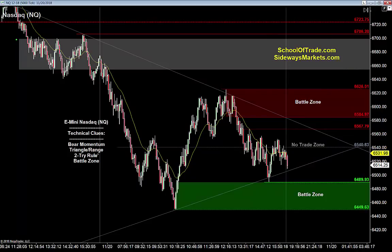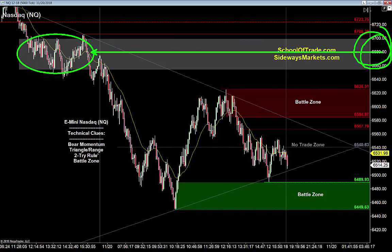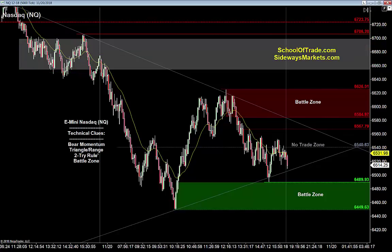If we do get the reversal, keep your eyes on that 66.80 area, because that was the range that we finished up in yesterday's session. That'll be a big magnet for those buyers, right? So keep your eyes open for those 1, 2, 3 breakouts. Obviously, we're not trying to predict them, but we definitely do want to have them on our radar if we do see them. Let's keep going.